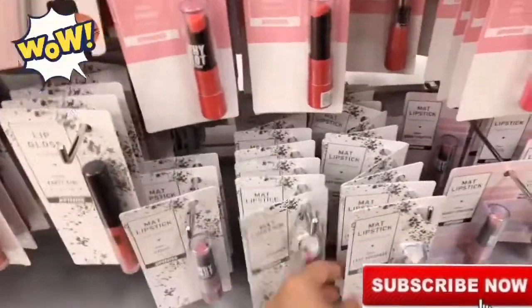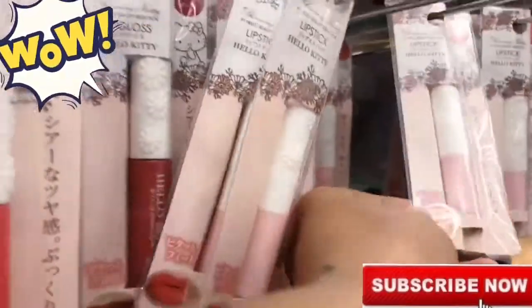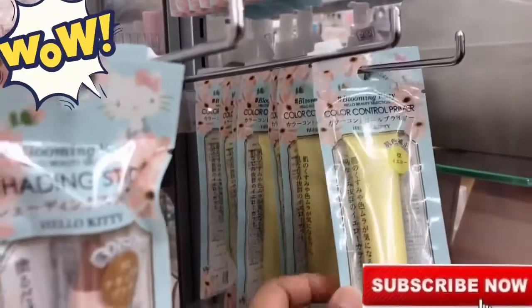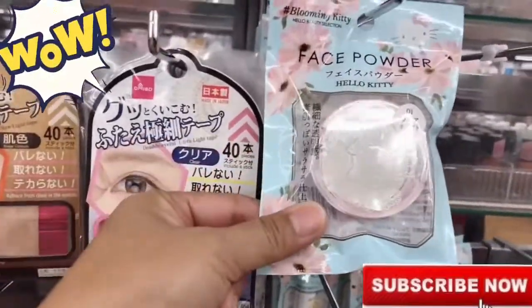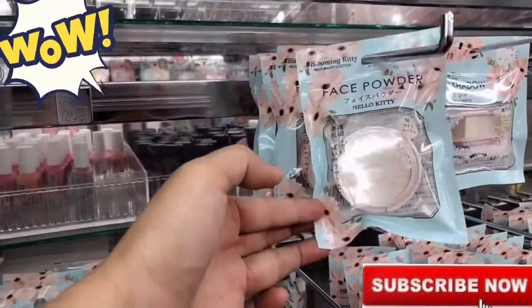There are matte lipstick. There are why not mascara, and there is Hello Kitty lipstick. And Hello Kitty lipstick, and this one, what's this one? Color control primer. Kumpleto sila, oh. They have a color control primer. They have red gel, and of course, they have Hello Kitty face powder. Naubos dito. Ano kaya yung nandito? This is Blooming Kitty face powder.